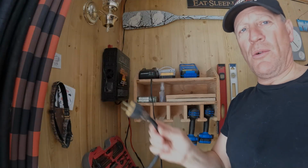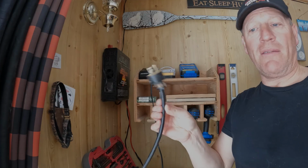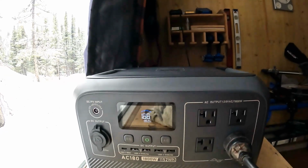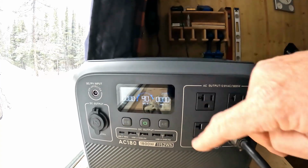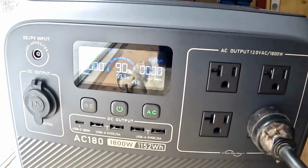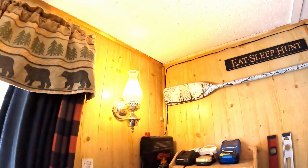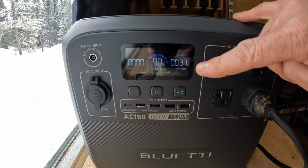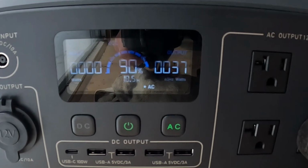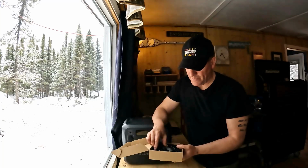So I just unplugged this cord from the inverter. It's the same cord you would use to plug right into your gas generator or whatever. So I plugged it in. I'll turn the power on the Bluetti. It came at 90% right out of the box. I'll turn on my AC power, and just like that, I have power to the cabin. On came the lights. And it gives you a reading right there. Those lights are drawing about 37, 38 watts. Still got 90% capacity.